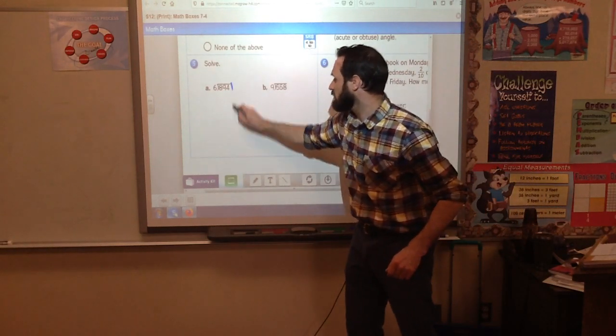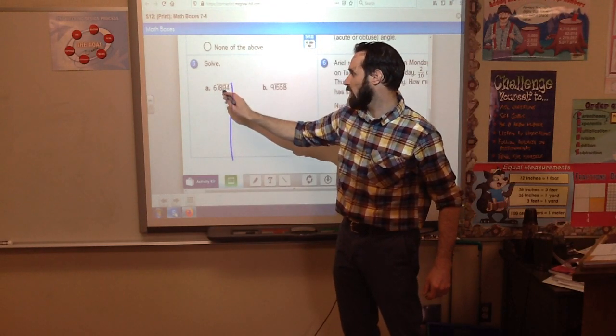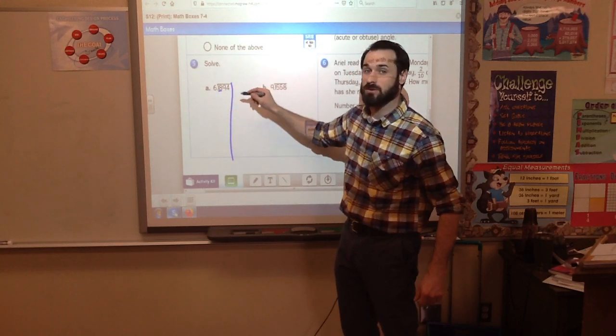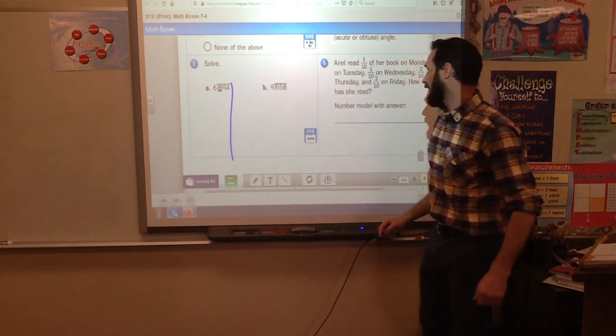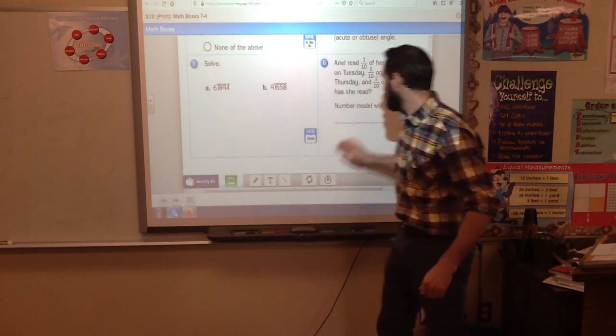Again, if you were doing this, just extend your line. And what you should be thinking is, can 6 go into 8? And how many times? Just work with that 8 initially. How many times can 6 go into 8? Then add your zeros, depending on that. We'll go over that a little bit more tomorrow. And box 6.